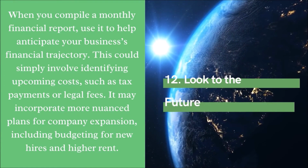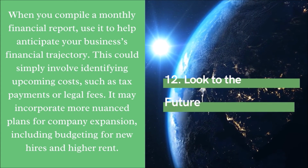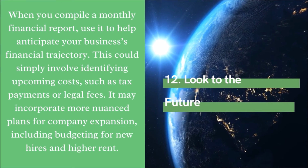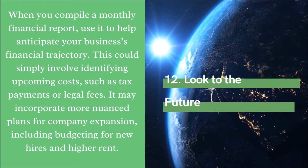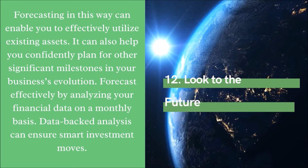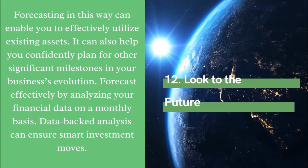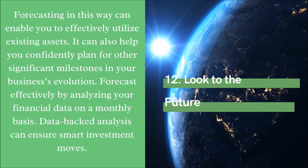12. Look to the future. When you compile a monthly financial report, use it to help anticipate your business's financial trajectory. This could simply involve identifying upcoming costs, such as tax payments or legal fees. It may incorporate more nuanced plans for company expansion, including budgeting for new hires and higher rent. Forecasting in this way can enable you to effectively utilize existing assets. It can also help you confidently plan for other significant milestones in your business's evolution. Forecast effectively by analyzing your financial data on a monthly basis. Data-backed analysis can ensure smart investment moves.